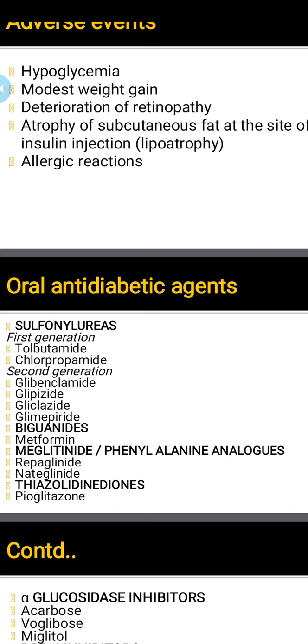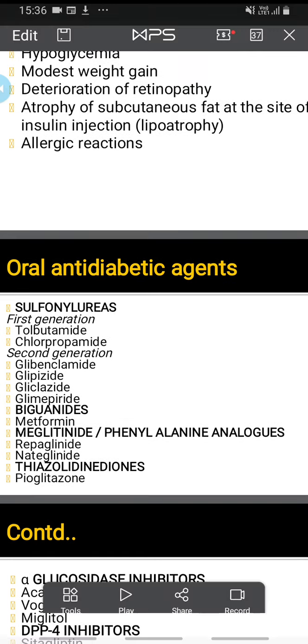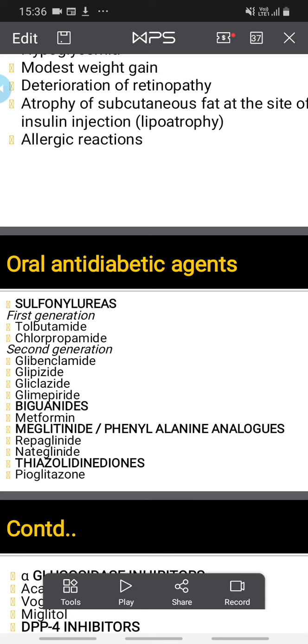These are the second generation sulfonylureas. The first generation sulfonylureas are short acting, and second generation sulfonylureas are longer acting. Due to this longer action, they can be given once daily commonly, sometimes twice daily. But first generation sulfonylureas need to be given 3 or 4 times a day. Also first generation sulfonylureas are more prone to cause hypoglycemia. So that's why second generation sulfonylureas are now commonly used, like glimepiride or gliclazide, which have relatively less risk of hypoglycemia.